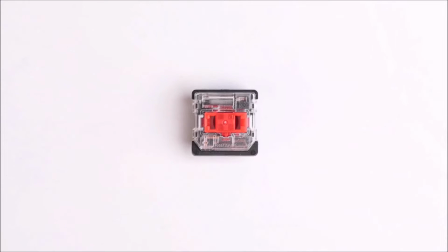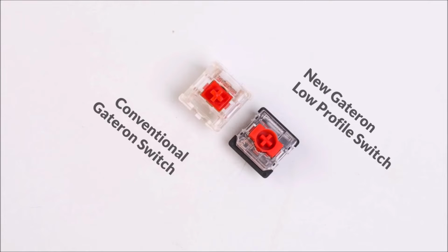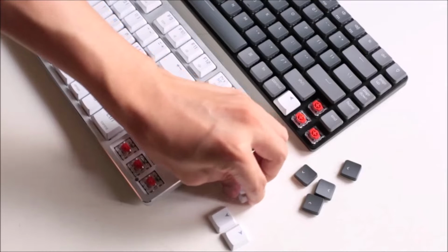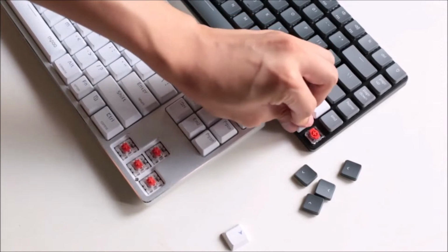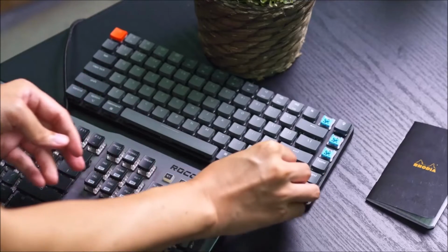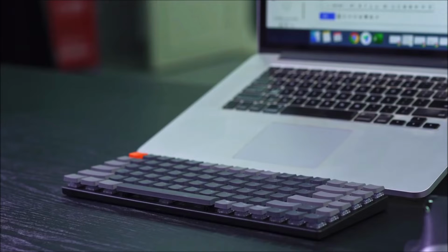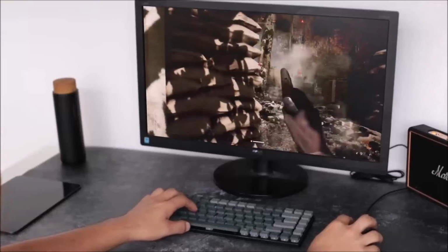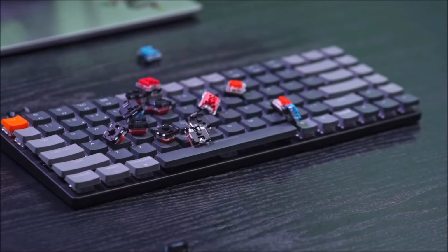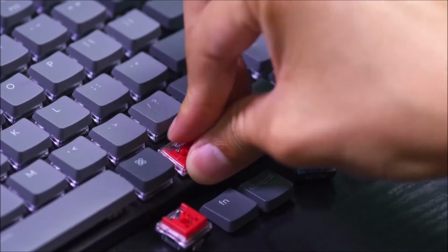The body, which is made from aluminum on top and a plastic on the bottom, is lightweight and sturdy. The K3 is available with Keychron's own low-profile optical mechanical switches with a white LED backlight, or Gateron low-profile mechanical switches with an RGB backlight. Also, if you go with the Keychron switch version, the switches are hot swappable, which lets you customize your typing experience simply by pulling out and replacing the switches without any soldering. A hot swappable version with an RGB backlight will also be available soon.